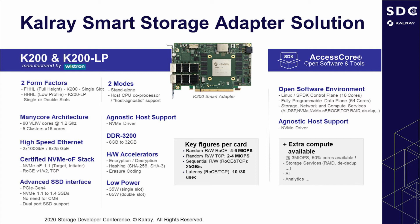We have, as I told you, a set of tools and software development kit in order to add those services. And we have completely embraced the new way of handling IO. We have separated control and management plane from data plane. So for us, as I told you, 80 cores organized in 5 clusters of 16 cores. One cluster of 16 cores will run control and management. And the other 4 clusters, 64 cores, will run the data plane.